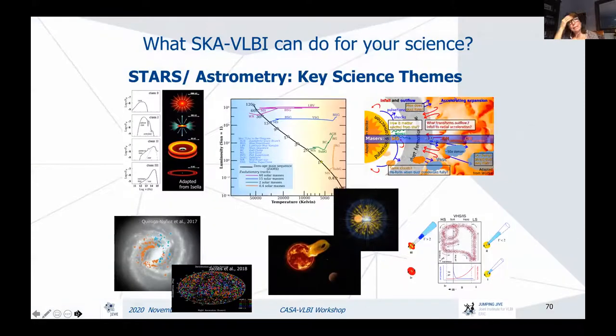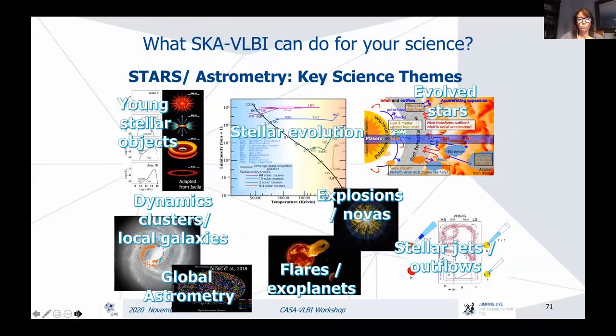Okay, the second group, stars and astrometry, identified these key science themes: young stellar objects, stellar evolution in general, from young stars to evolved stars, dynamics of clusters and local galaxies, global astrometry, explosions, novae, flares, exoplanets, stellar jets, etc.